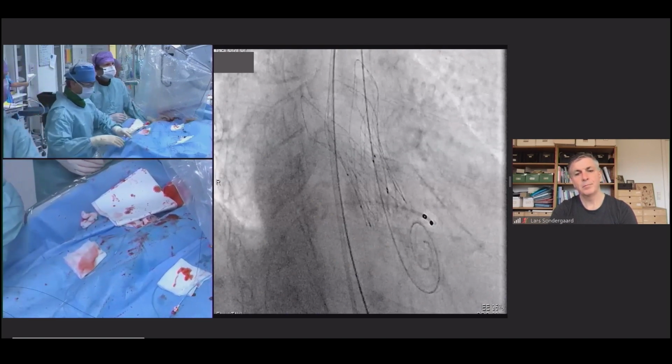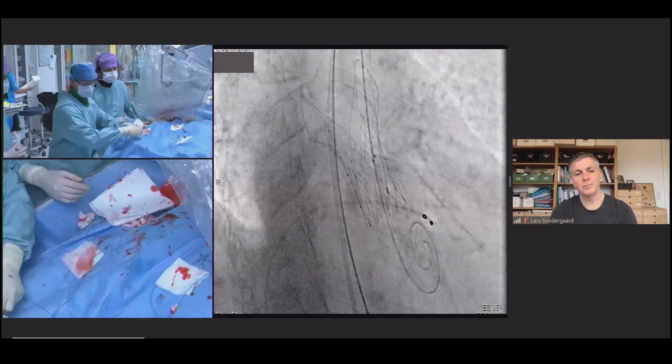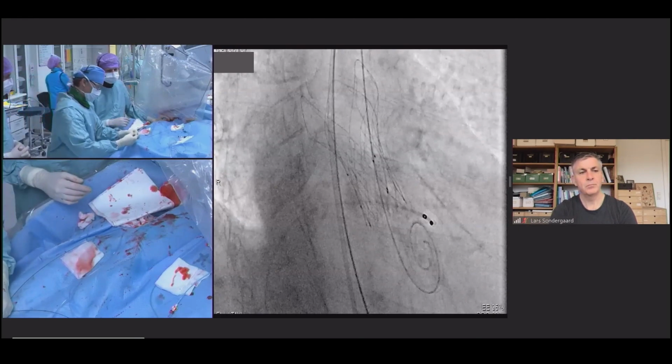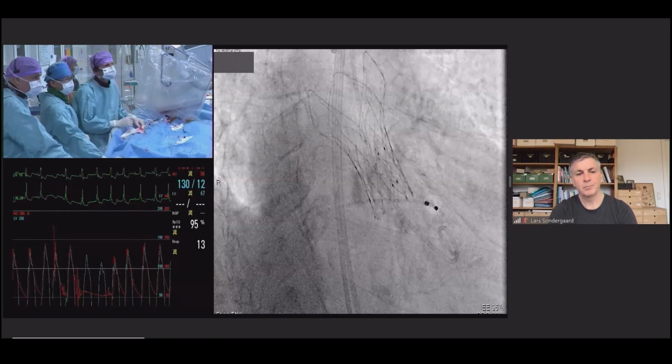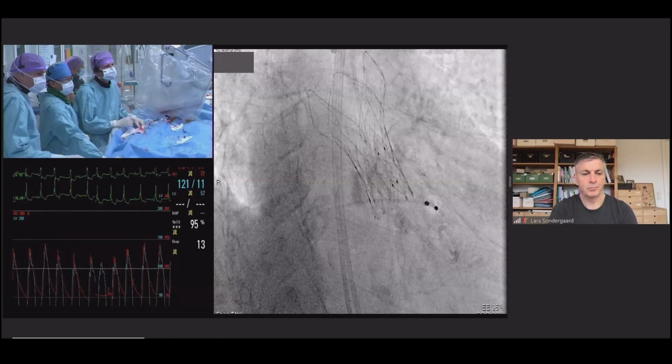So let's put a pigtail into the LV. Let's do some hemodynamic assessment, and then let's do an aortic root injection. There, we are just eyeballing. It looks like we got a nice separation between the diastolic pressure and end-diastolic pressure. We can do some recording.